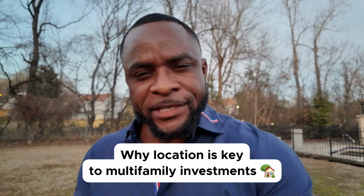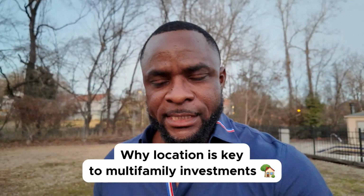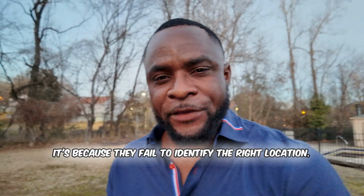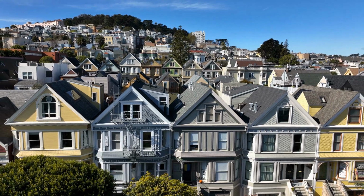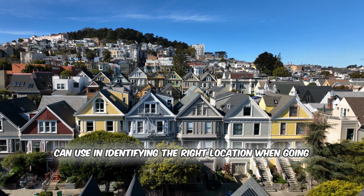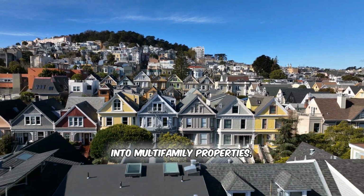The reason why most investors lose money in multifamily properties is not because of a lack of money or due to bad deals, it's because they fail to identify the right location. Today, I'll be sharing with you 5 secrets you can use in identifying the right location when going into multifamily properties. Let me tell you a story.